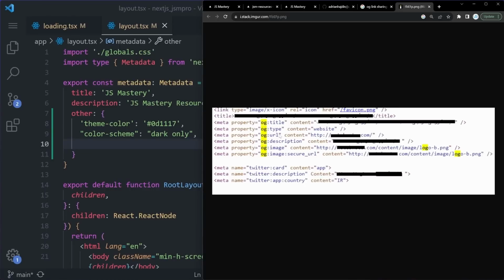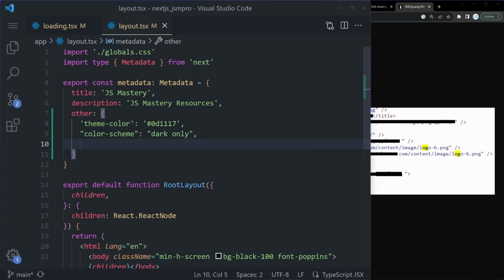So to do it, we have to add a couple of properties. And with Next.js, it is as simple as adding them right here. So you can add something known as a Twitter image. And this is going to be the image that's going to be rendered once you share this link on Twitter.